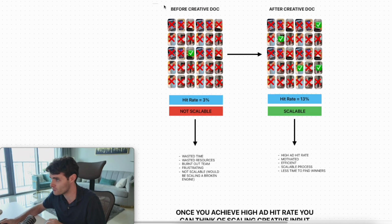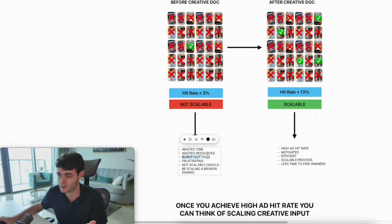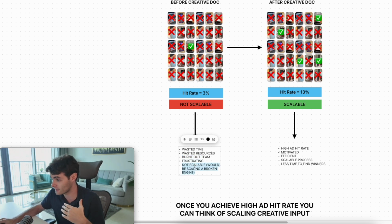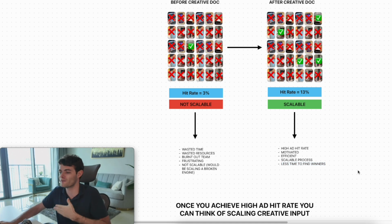So what happens if you scale something like this? It's wasted time, it's wasted resources, and your team is burnt out because they're not motivated, because literally all the ads they're recreating are not working. It's very frustrating, and it's not scalable because you're scaling a broken engine. And this, on the other hand, is high motivation, a very efficient, scalable process, less time to find winners, right? Which is the whole point of actually scaling.